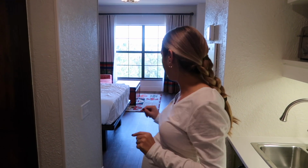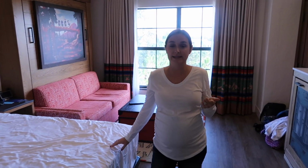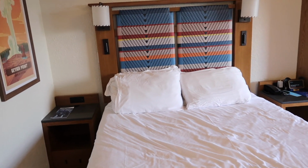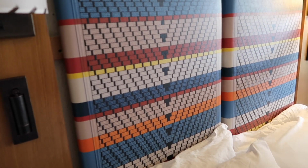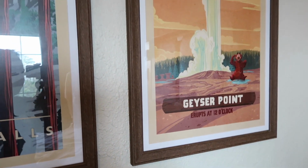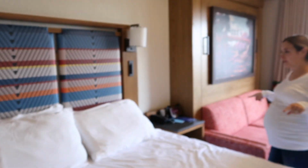We'll go see the room and then we'll come back to the bathroom. These rooms are recently renovated, and we have loved it. We recently stayed at the Wilderness Lodge side and loved our stay there. We've seen the Copper Creek rooms, which are great, and we love the Boulder Ridge side. So, 1 queen bed, and we love the decor and theming. There's a little reading light here, and behind you some fun little posters: Geyser Point, and Mickey and Pluto. Is it hard to see with the lighting? Maybe a little bit. A nightstand on both sides.